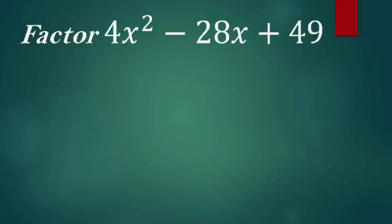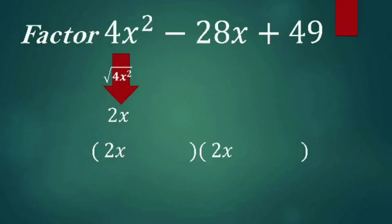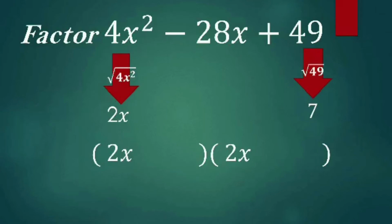Then, next example, we have here factor 4x squared minus 28x plus 49. Again, take the square root of 4x squared and that will give us 2x. Then, 2x will be the first term of our binomial factor. Next, get the square root of 49 and that is 7. 7 will be the second term of our binomial factor.